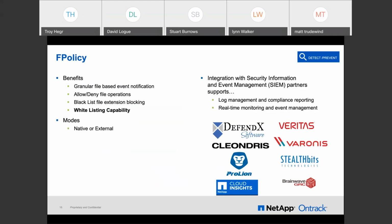But we also support whitelisting capability. What does that mean? Whitelisting is actually saying, okay, I'm only going to allow on this share or NFS export, PowerPoint, Word, Excel documents, and nothing else. And it's a way of having just those particular files. However, the hackers are getting more sophisticated. What they're doing, a lot of times now, is they don't necessarily change the file extension. A lot of times they will open the file, encrypt the contents, and close it. And blacklist and whitelist really isn't going to help you in those situations.